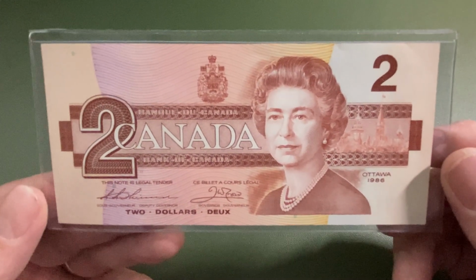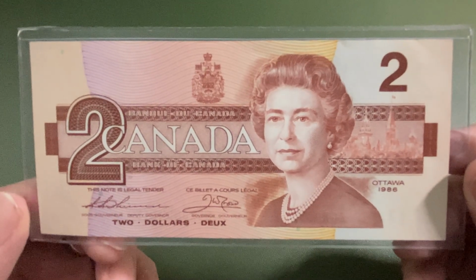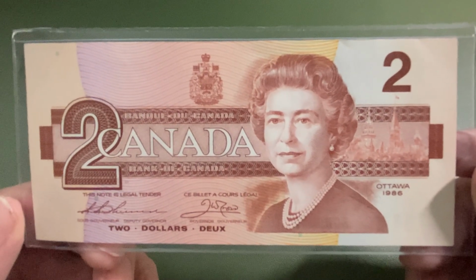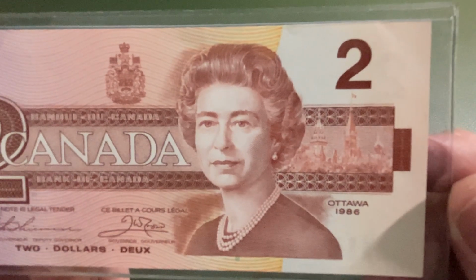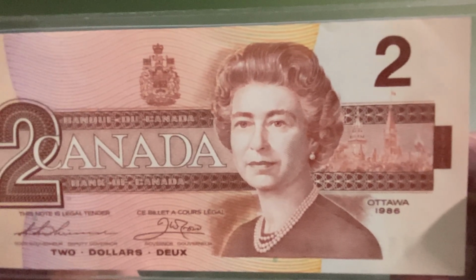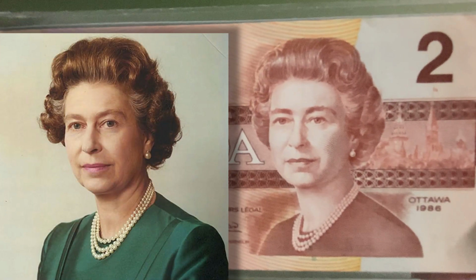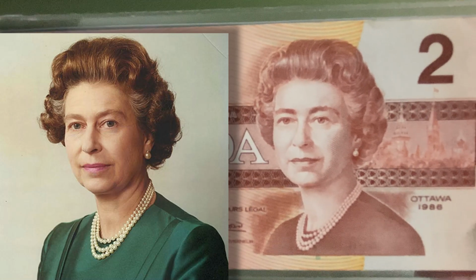To save time, I'm only going to go over the main design features of the 1986 $2, as all are similar for the other denominations. The main feature is the portrait. It's about 30% larger than the previous issue. I will say I'm not a fan of the portrait or its likeness to the 1983 photo of Queen Elizabeth II. I just don't think it captures her likeness.